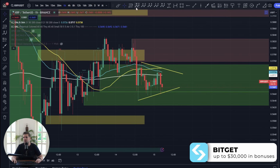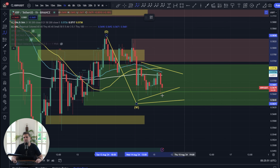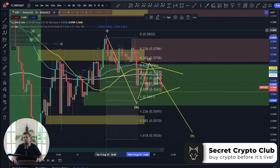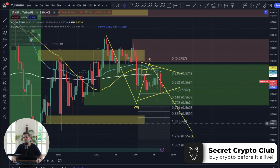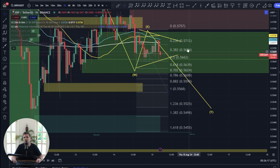So in here, we have this idea of a three-wave drop coming down, a continuation pattern here. Now, this can be multiple different things, but I'm looking at this as the idea of a potential move up before we move down. We can see that right here with resistance coming in on the 200 EMA, 50 EMA, 50 SMA, and all that kind of stuff. Anyway, we're going to mark that as our X wave, and then we're going to move on down a little bit.